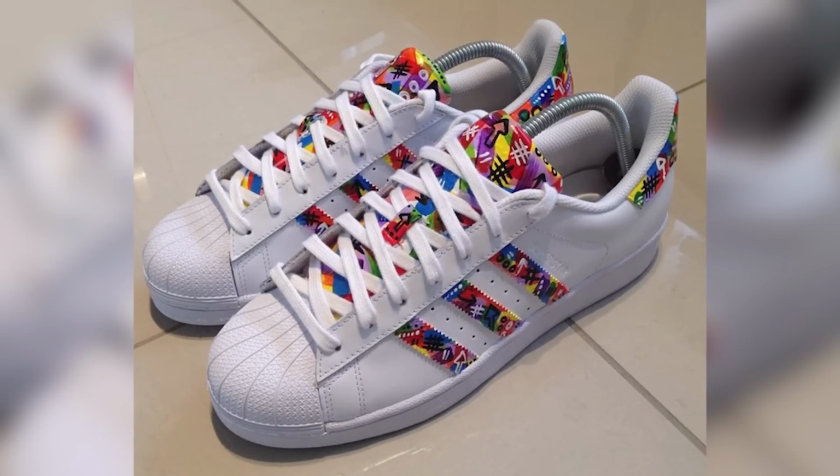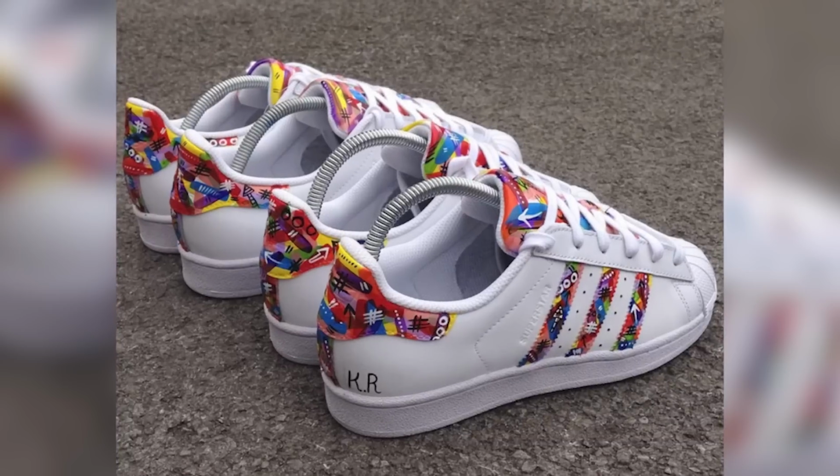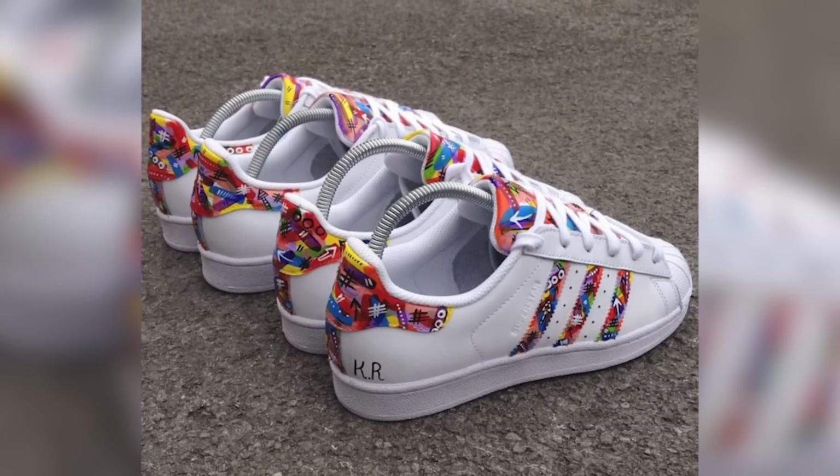At the time when I started, The Only Way is Essex was like a massive thing, and one of the main characters in it, Mario Falcone, we did a pair of shoes for him. They sent it to Mario because he knew he wanted a pair of custom Superstars. He wore it on Towie. I just think it's just been like a snowball. I've never stopped.